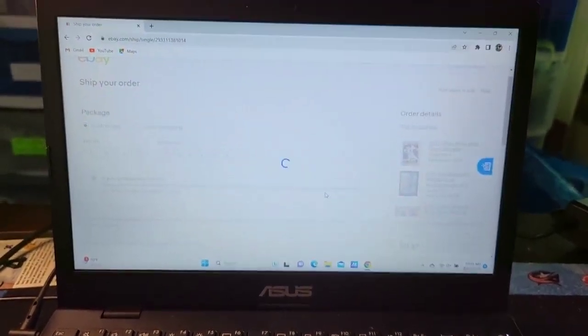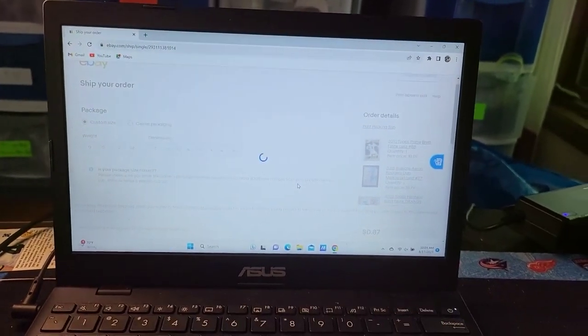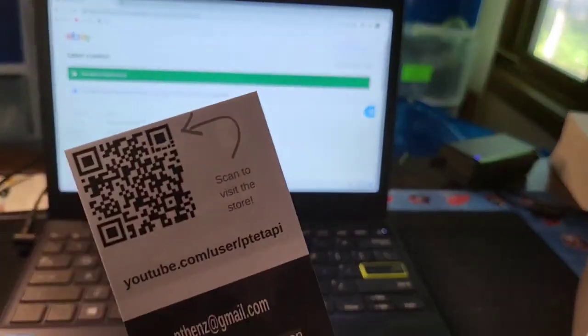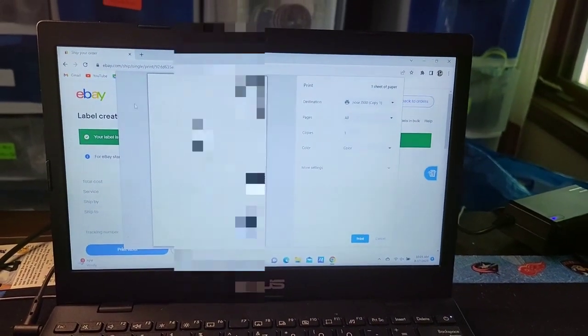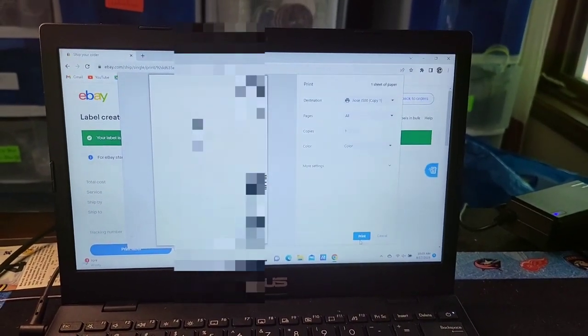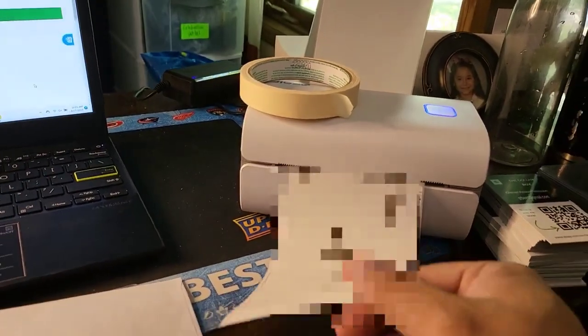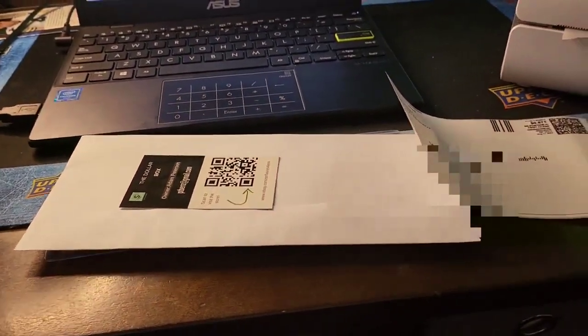So I'm going to purchase the label, and I'll grab an envelope right away. So here's an envelope, and we always send a business card. So here comes the label. You can see everything's filled and ready to go. Hit print, and it prints right out right there, nice and conveniently. Tear it off. It's a sticker label. So I'll get this packed up.